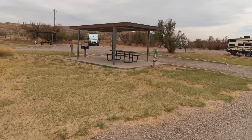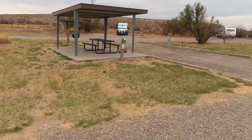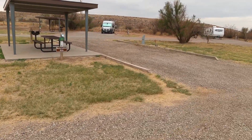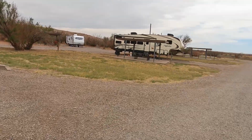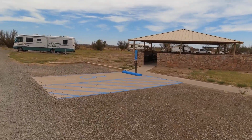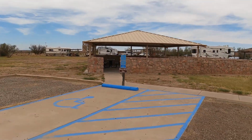Here's 30. Nice little pass through here. Should have gotten that one too, huh? I don't know if I have space for everything else. It's still nice. And they got this nice little area here for extra parking and handicap parking, and another pavilion.